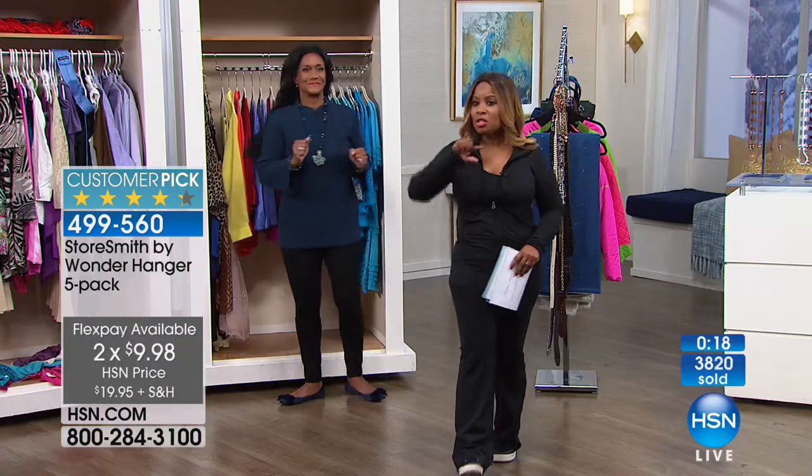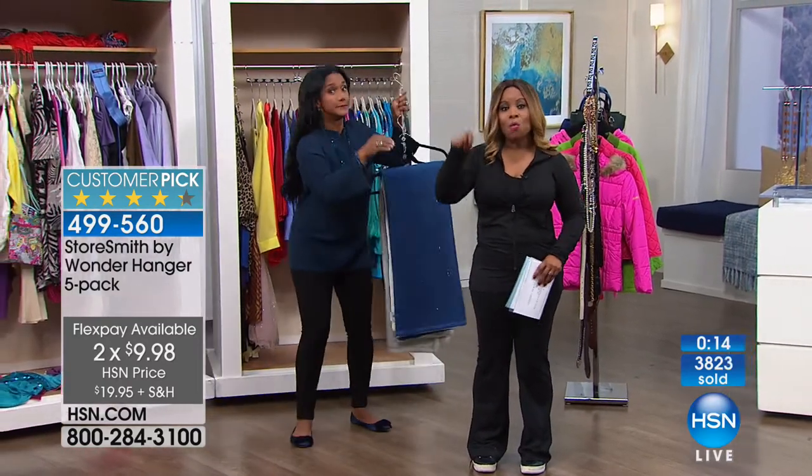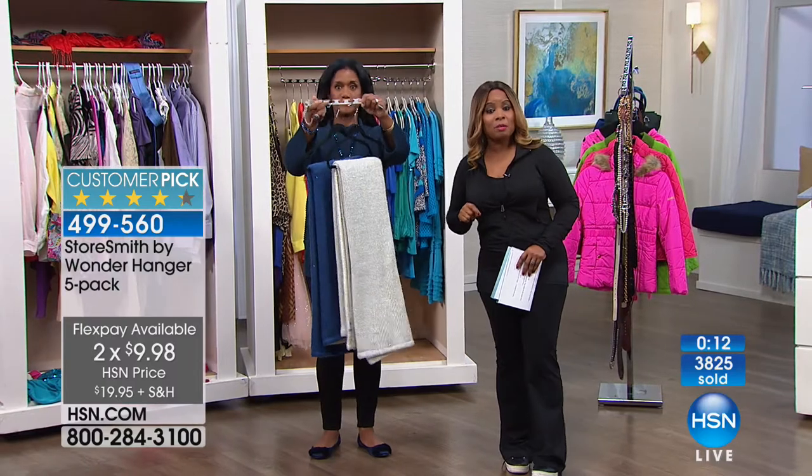But this is a great way to start this hour of organization in your closet, in your linen closet. Absolutely. Where, of course, it gives you an opportunity to be able to create more space.